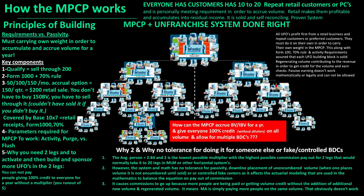This slide summarizes all of the key principles that go together to build a solid business with BV and IBV from the bottom up, getting other people earning without any shortcuts, and it works. That's it. That's how I build it. That's how you can build it. Let's have a rebirth. Let's have fun.